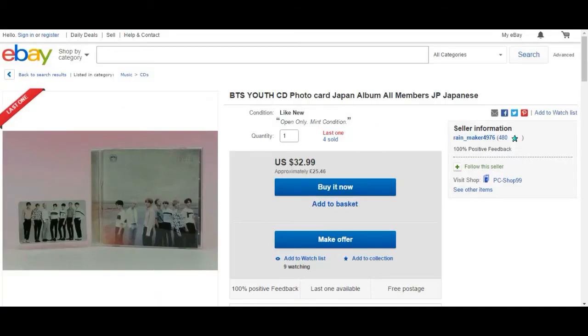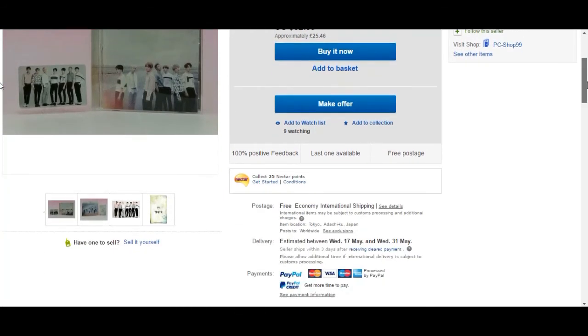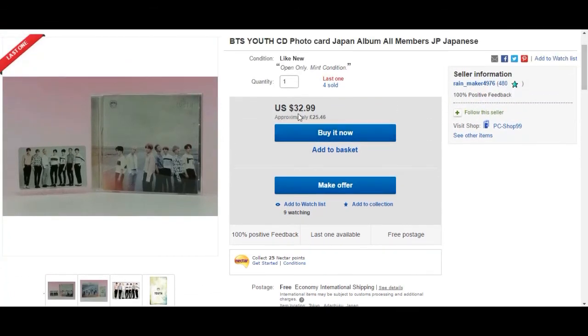So here we have BTS's latest Japanese album, Youth, and this one comes with a photo card, and it has free shipping. It's $33 pretty much. You can also make an offer, but I think they just added that because the other day they didn't have it. So anyway, $33 you'd be looking at to get this album and photo card. And I don't know about you guys, but I think it's quite expensive.